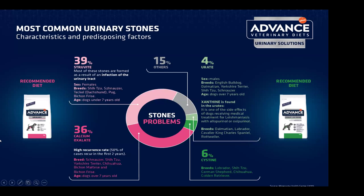So here you have both products. As I said, the most common stones that we can find in dogs with urinary problems are struvite and oxalate. Almost 40% of stones in dogs are struvite stones. And obviously there are some predisposing factors, for example that they are more frequent in females, or that some diseases and breeds are more frequent too. And also oxalate, the probability is around 36%. And in this case you also have some predisposing factors.